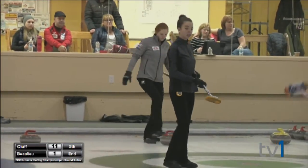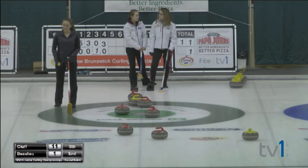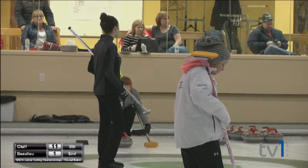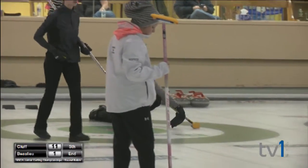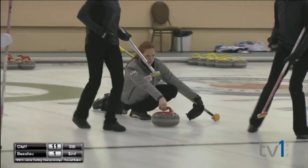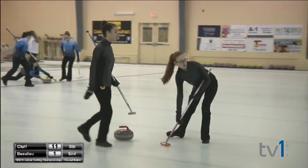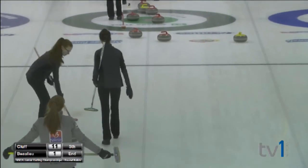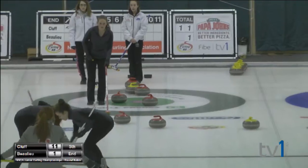Cluff's got a chance to really put the pressure on now. She can sit 4 after this shot, and with only 2 Beaulieu rocks to come, it's going to be very hard for her to score 1 point here. Cluff's first shot here in end number 5. It looks good here, with her team leading 11-1. This is all weight. She doesn't want to leave this open. She doesn't want to leave an opportunity for Beaulieu to be able to hit and roll and take this end away from her.